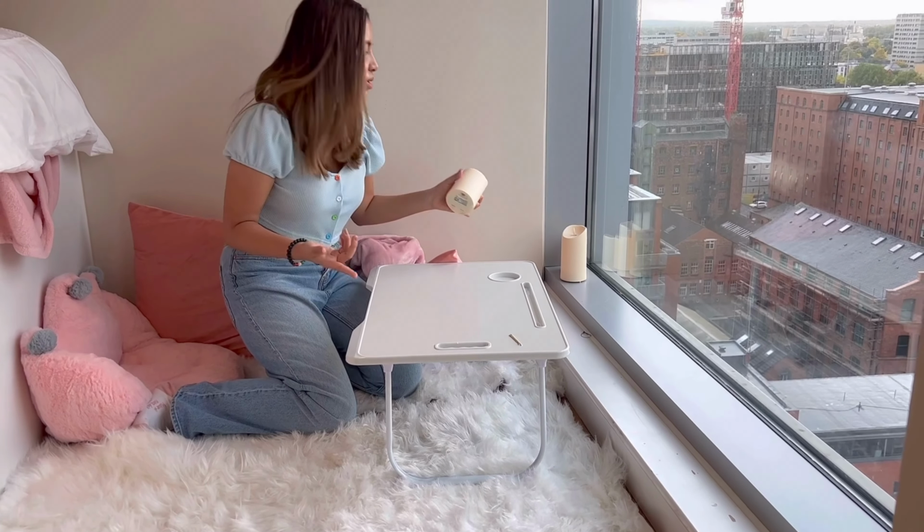And I have this crown shape what's called back seat cushion or something. Yeah, this is from Amazon. And I decorated with 2 cushions here. I have this fluffy throw because sometimes it's a little bit cold in this area. So yeah. Now let's go to the bathroom.